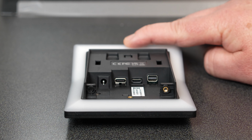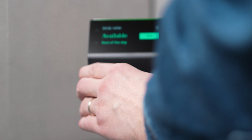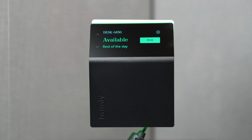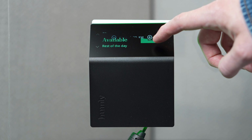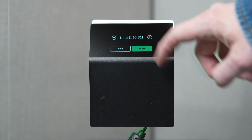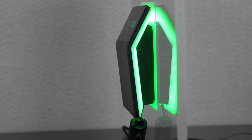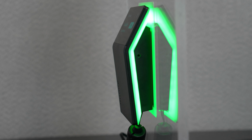The booking device has DC power, USB-C, micro USB, and mini DisplayPort options. It's wall mount, glass mount, under desk mount. It has an accelerometer to detect activity. RFID and NFC are built in for desk check-in. It's backlit just like the room display, and just as intuitive to use.